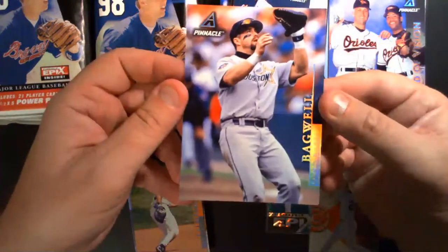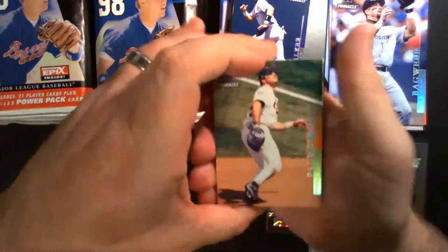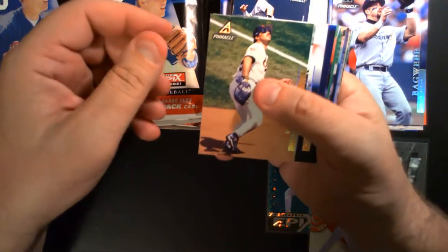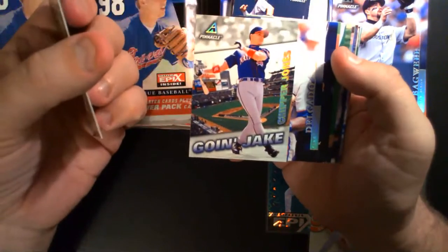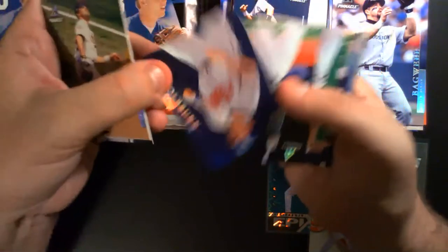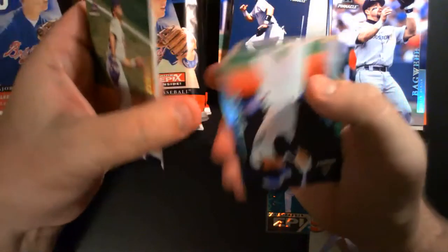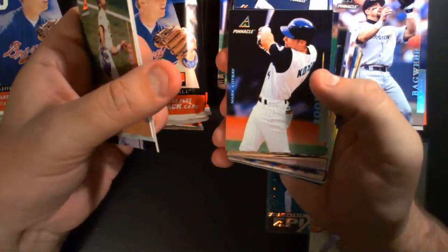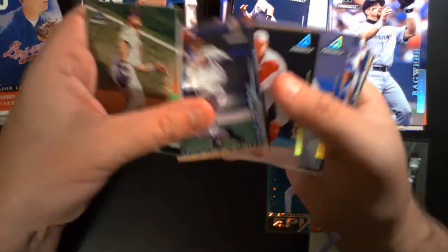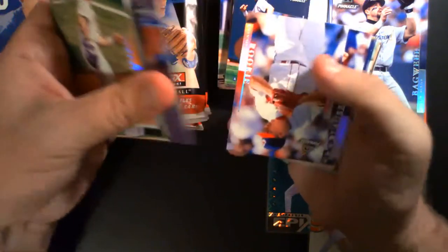All right, we got a Jeff Bagwell for the Pinnacle Power. All right, next up we have Rafael Palmeiro for the Orioles. Going Jake, Chipper Jones for the Braves. Carlos Delgado, Blue Jays. Greg Colbrunn for the Braves. I don't remember him with the team. Mark Kotsay, Fish. Bobby Higginson, Tigers. Lofton, Braves. Pete Schourek, Reds. Andy Pettitte, Yankees. Joe Carter.